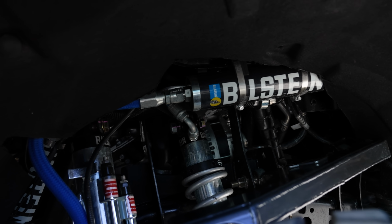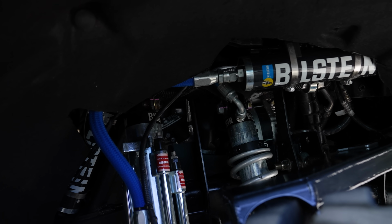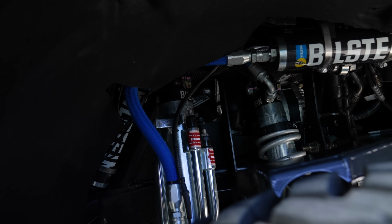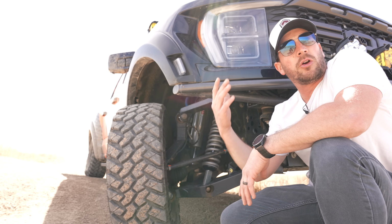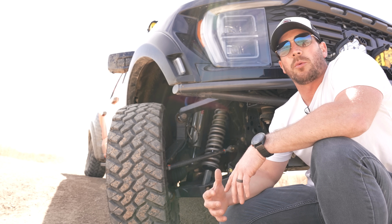And the beauty of having a coilover and a bypass shock is that you can independently tune both compression and rebound depending on the terrain that you're going through. So if we're out in Baja, we may tune the suspension differently than if we're here in Colorado, depending on the size of bumps and the different types of terrain that we're actually going through.